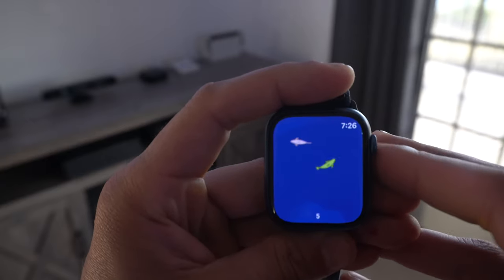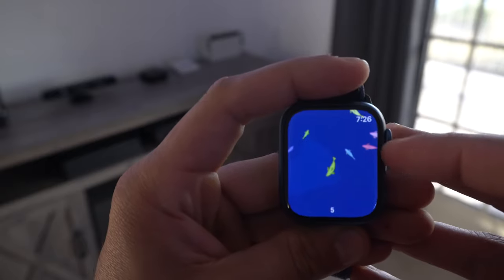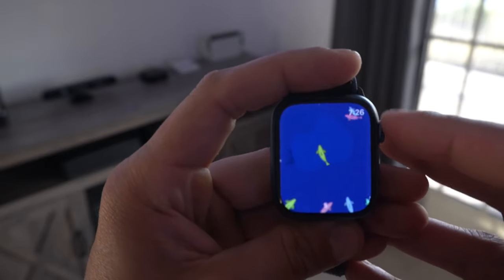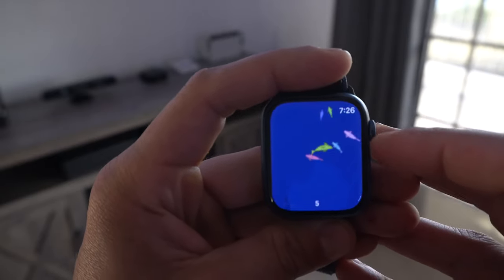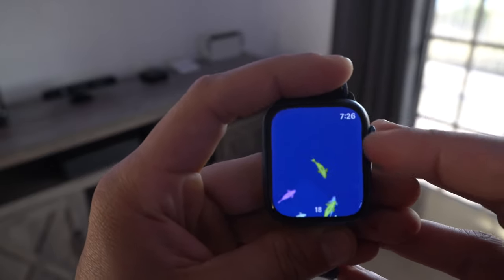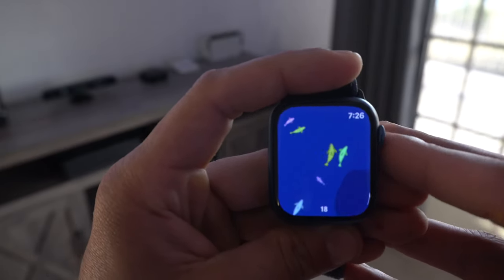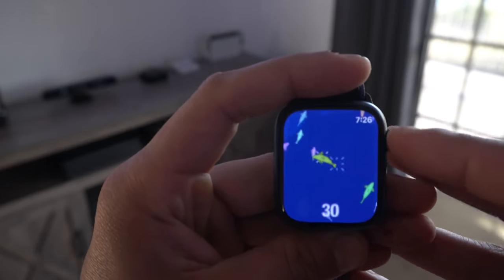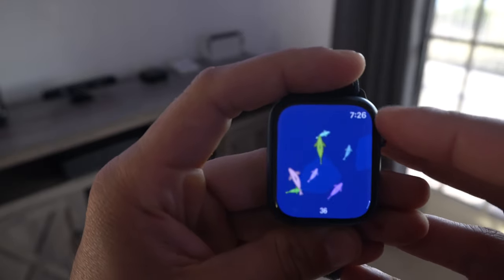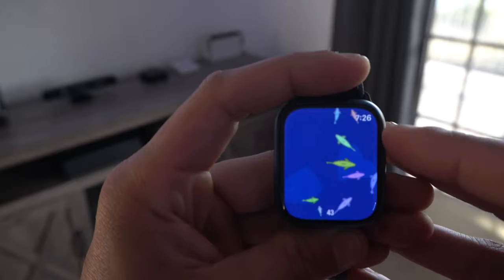And you just keep doing this over and over again. Stay away from jellyfishes because they kind of paralyze you. And just keep munching away, and you kind of get the idea why this is a very entertaining game. It does require a little bit of skill, especially with the digital crown fish movement, because you slow down if you don't continue moving, if that makes sense. So yeah, definitely give this game a shot. It works extremely well on the Apple Watch.